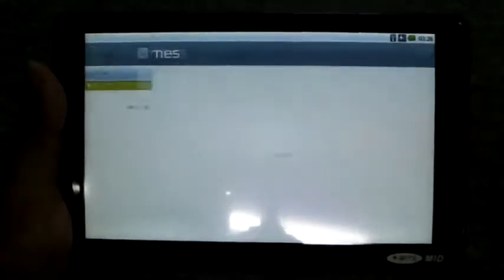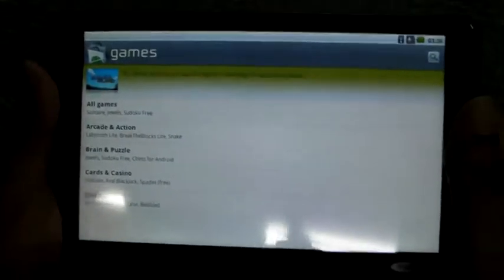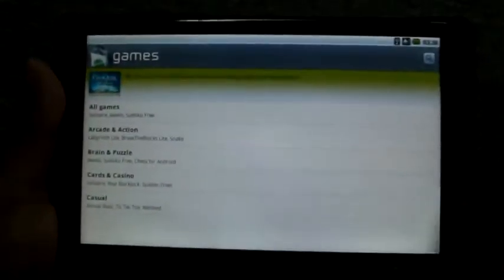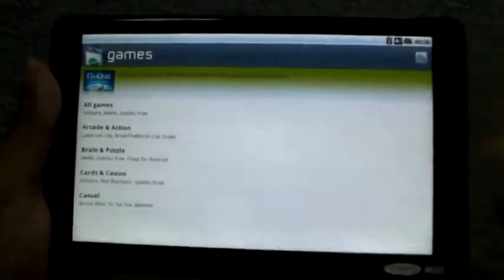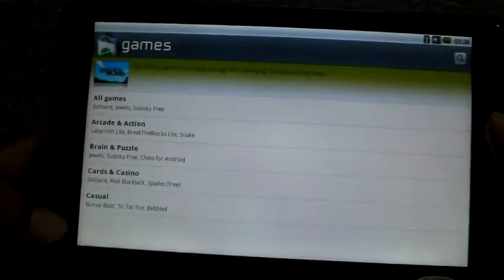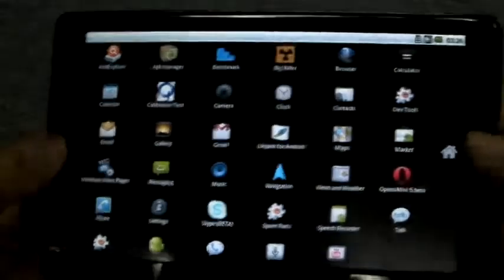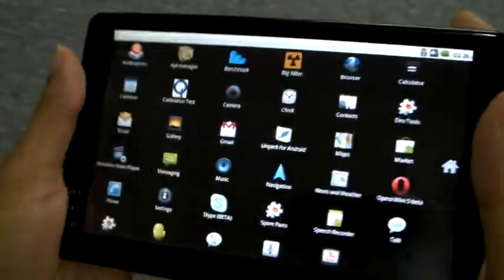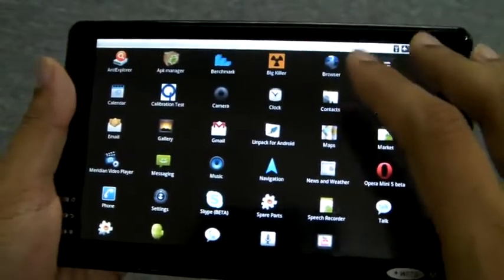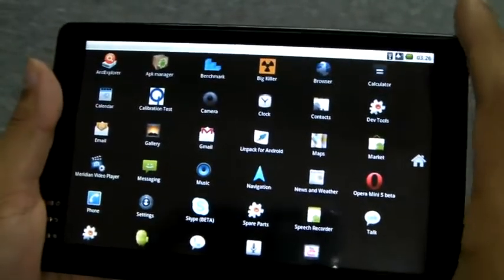Loads up, you can get your games, find your games and such. Now having access to Android Market is a big thumbs up. It adds another dimension to this device and lets easy access for downloading various games and apps. But like I said, the ROM on this is very rough around the edges, so some things don't work very well while other things work very well on it.